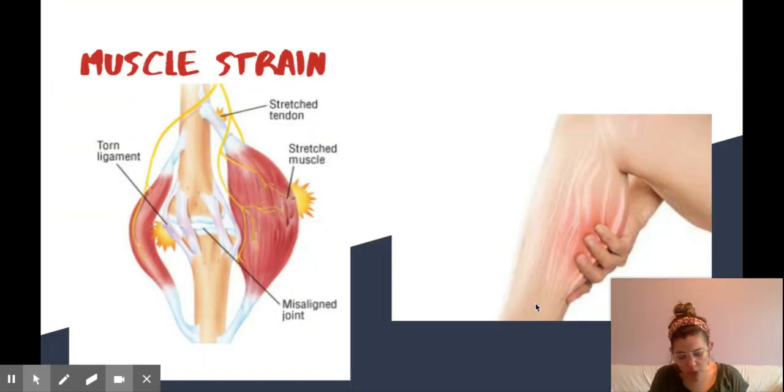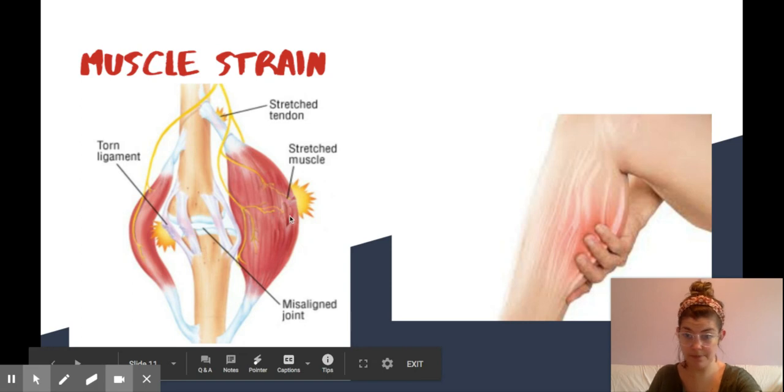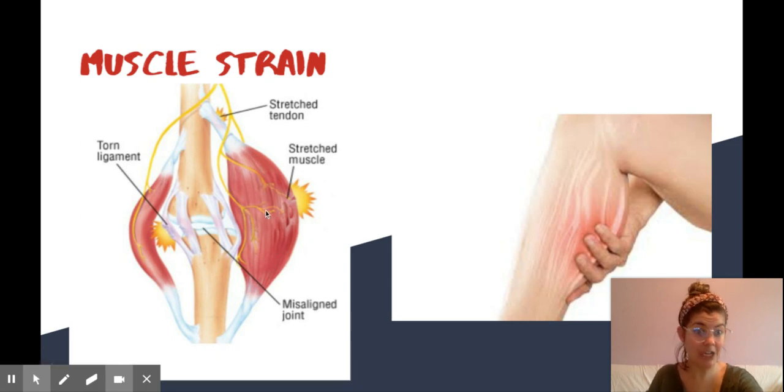Okay, now when you're talking about muscle tone, you have to be careful. If you are working your muscles too hard, if they're not used to it, you need to be careful because you can strain your muscles. So you can stretch your tendons, you can stretch your ligaments, you can stretch your muscles and tear your muscles, and that's just from working them too hard. So you need to be careful.